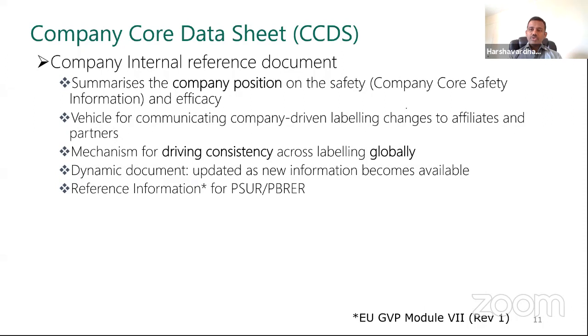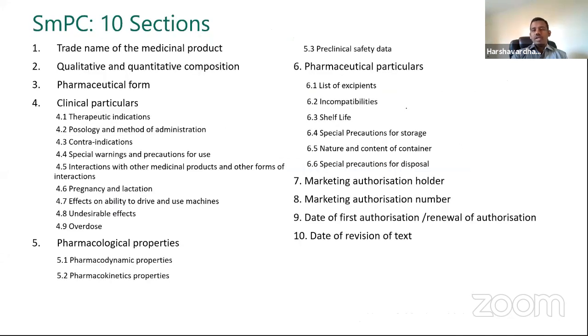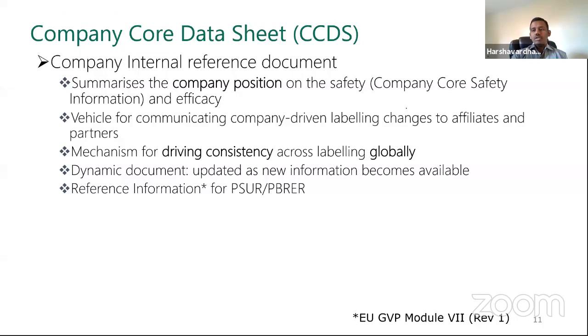I hope everyone knows what PSUR and PBRER are. PSUR is nothing but periodic safety update reports, and PBRER is again another form of the reporting. And this again applies not only to the company core data sheet, but even for any label, the trigger would be anything, which we will be discussing in the next slides.